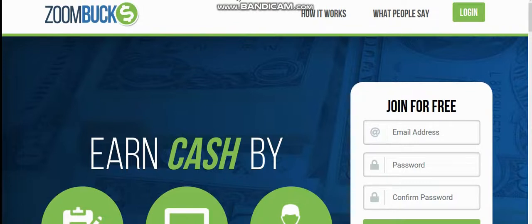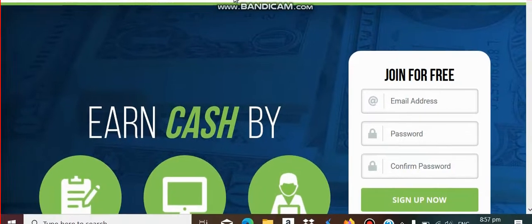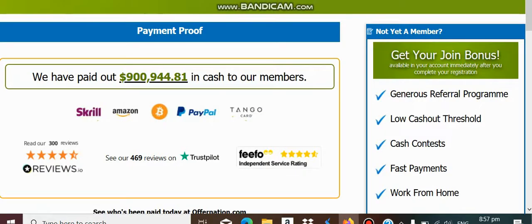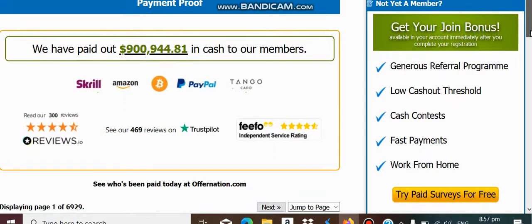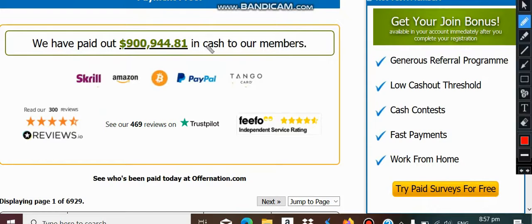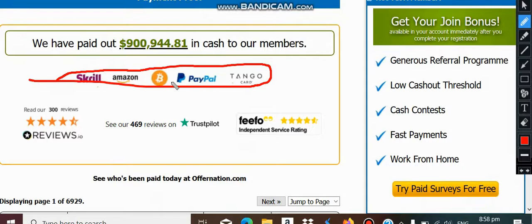So I'll be going over to the next one, and the next one here is this. I won't be unveiling the name yet. This one is quite different from the other one. You can see they pay you with Skrill, Amazon, Bitcoin, PayPal, and Tango cards. So there are different payouts, and you can see they have paid a total of this amount to all their members.